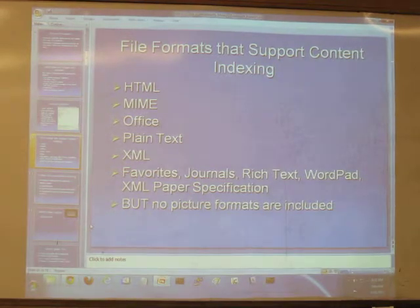All right, so the file formats that are content indexed, which means it looks inside the file and indexes all the words in the file, are just the ones that you would think. Anything that can be easily turned into text, like web pages, Notepad files, WordPad files, and, as I mentioned, not picture formats, except some picture formats do have some text in them. And I think it'll search the metadata on the pictures, like the name of the camera and such.